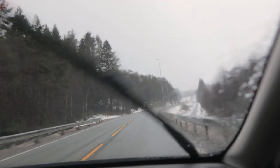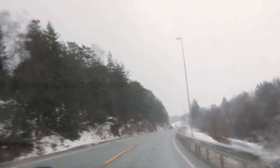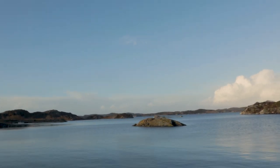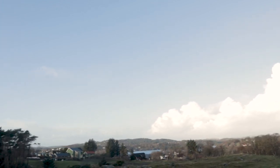The weather on the coast of Norway can be unpredictable, so we had all from heavy hail and high winds to blue sky and sun. After a few hours, the landscape changed into the flatter parts of the south of Norway. That meant that we were getting close.